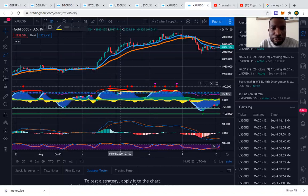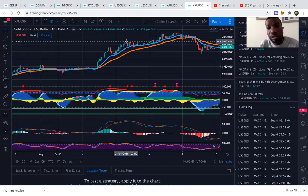Same setup. If you were patient, right? You waited till you saw that setup coming. Green dot came. Now his first candle was a dud, but after that, 2020 to 2037 in one candle. That's 170 pips, and it still went up 50 more pips hours later. You just gotta be patient and wait.